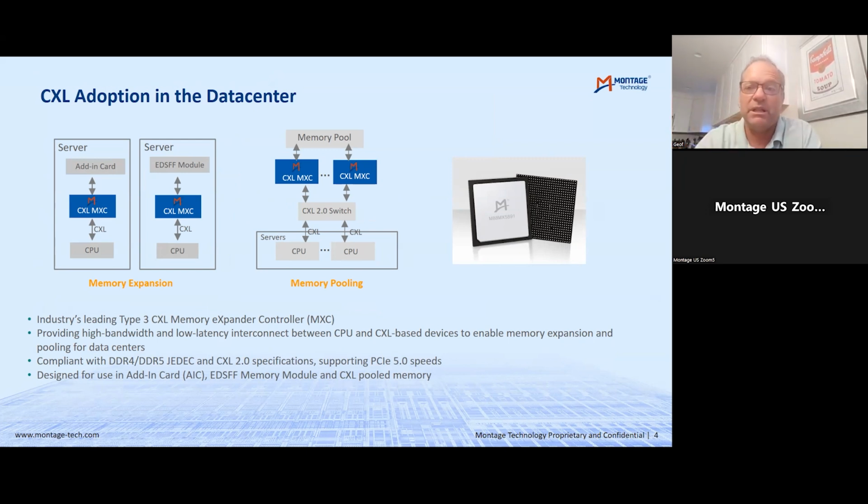In the case of a CSP, they might have hundreds of thousands of these DDR4 modules. And with CXL, they can now use that behind the controller. So your latest Intel and AMD and Ampere systems that only support DDR5, this is a way to back in, you can still use your DDR4 on those systems. So that's with the add-in card option.